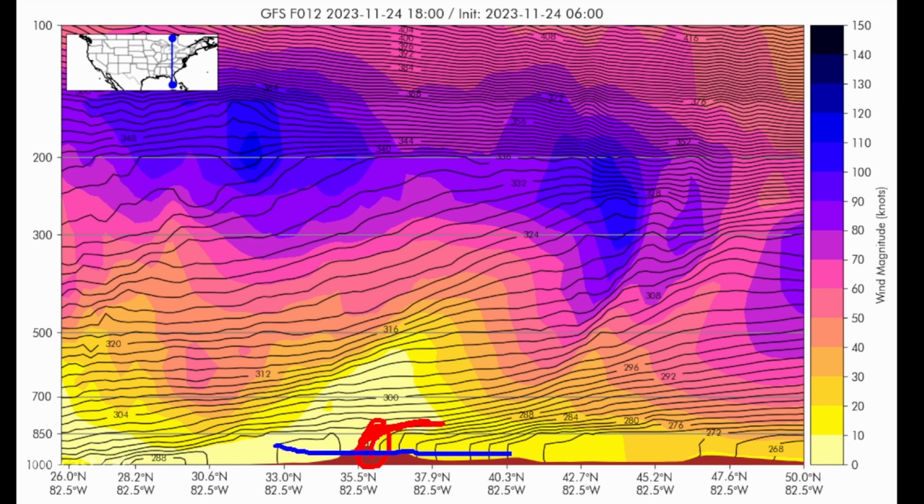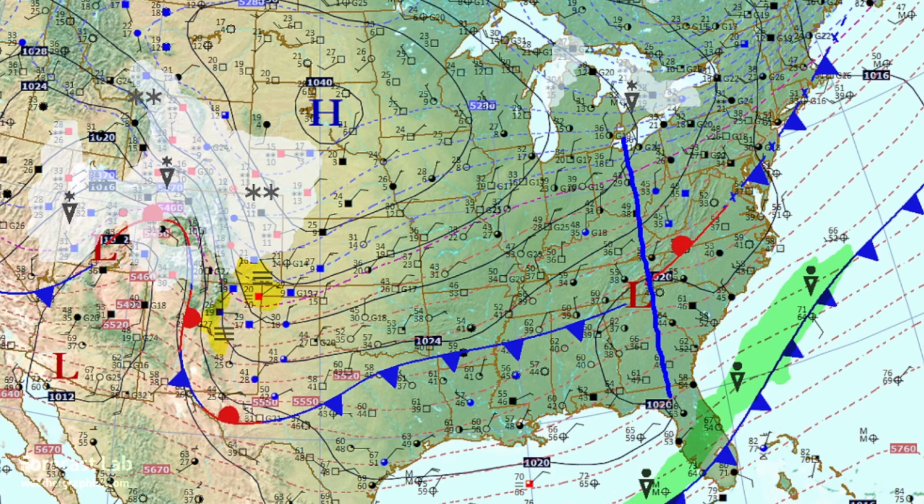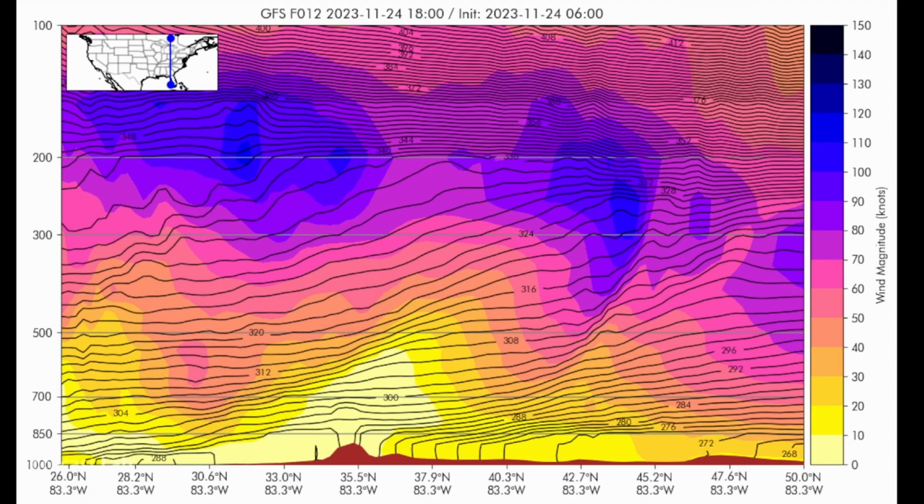If you look at that horizontal gradient of potential temperature, this is a temperature gradient. And that's going to be on the northwest side of the Appalachians. So we're talking about Kentucky, Ohio, in this area here. So that's the front. So just to show you, that's our cross-section right there, and we're hitting it right there, and the gradient is in here. Okay, let's go a little bit further.